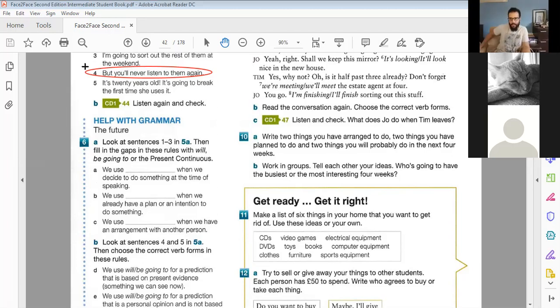So this means if you're going to predict something, and you're very sure it's going to happen, first of all, provide evidence for this, something in the present, and use going to. But if you're not really sure, just use will. You're making a prediction, but you don't really have much evidence. But you think, I think tomorrow will be sunny. I don't really have any evidence it'll be sunny.